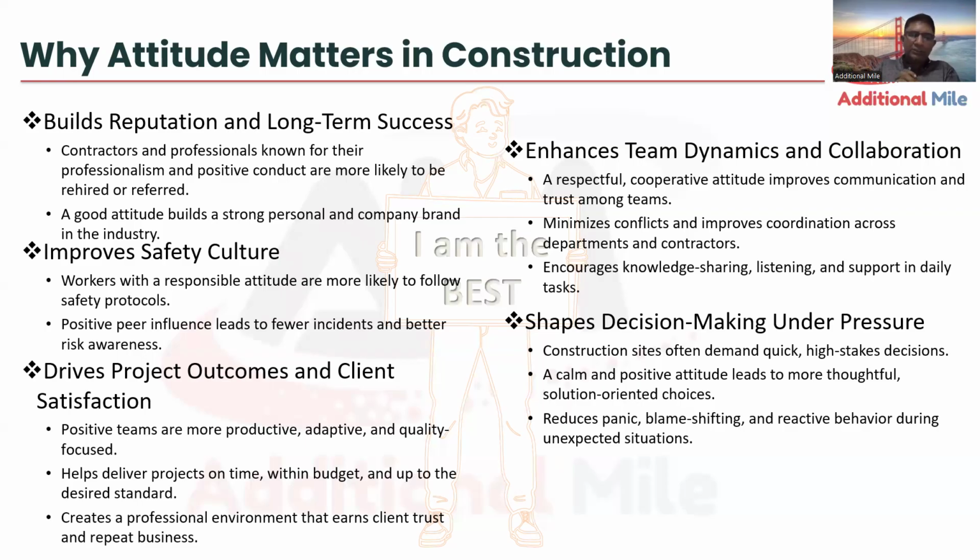And then comes shapes your decision making under pressure. Now, as I told you earlier, there's a triangle of quality, budget and time. These three will never come together. But if you plan it properly, the line which joins the dots of this triangle together is planning.